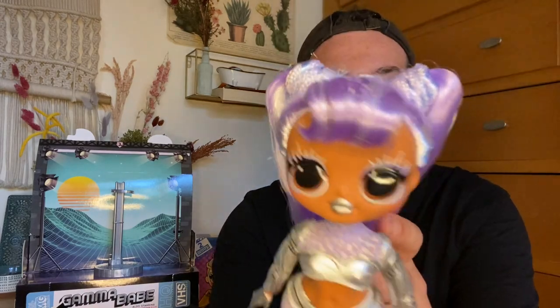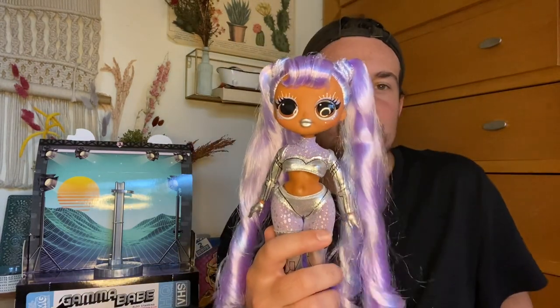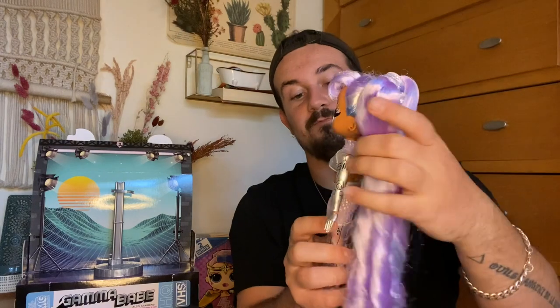Right. But yeah. The bangs are heavily gelled and everything. I think they're cute. Not my favorite, but I can deal with it, especially with the rest of how our outfit's gonna come out. But yeah. All right, I'm gonna put her down for a moment. And let's get into the accessories.